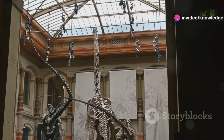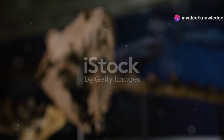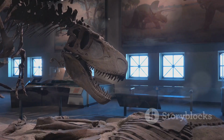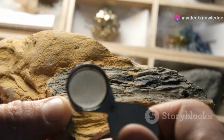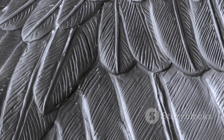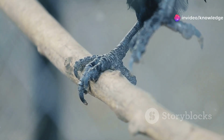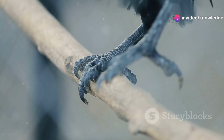To understand re-evolution in birds, we must first acknowledge their remarkable ancestry. Birds are the direct descendants of theropod dinosaurs, a group that includes iconic carnivores like Tyrannosaurus rex and Velociraptor. Fossil evidence overwhelmingly confirms this link. Feathered dinosaurs, discovered in recent decades, bridge the gap between dinosaurs and birds, showcasing a clear evolutionary transition. These fossils exhibit a mosaic of reptilian and avian features, including scales, teeth, claws, and feathers.